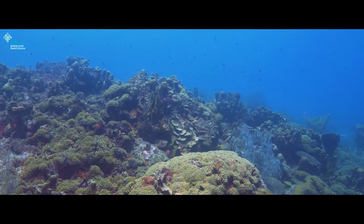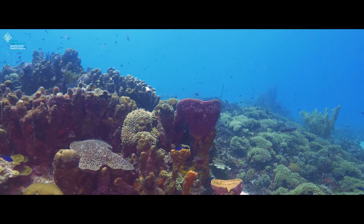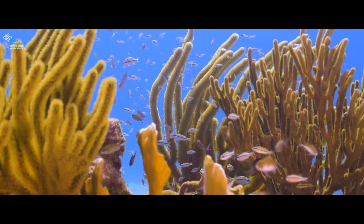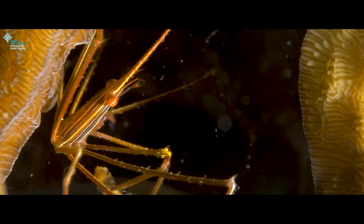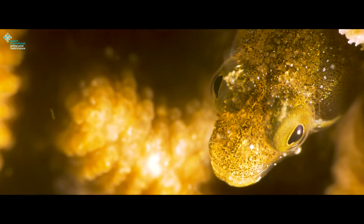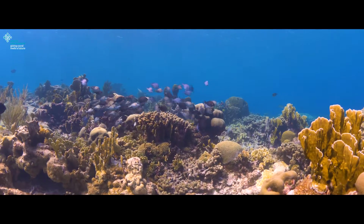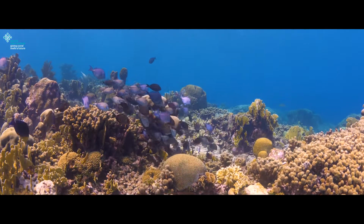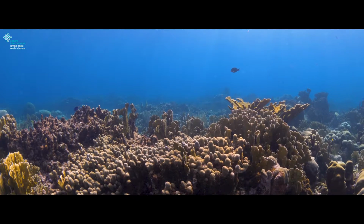Coral reefs are distributed around the tropical belt of the ocean. They are hotspots of biodiversity and home to many creatures. Today, there are fewer and fewer healthy reefs that are bursting with life. It's getting harder for corals to grow and reproduce on their own.